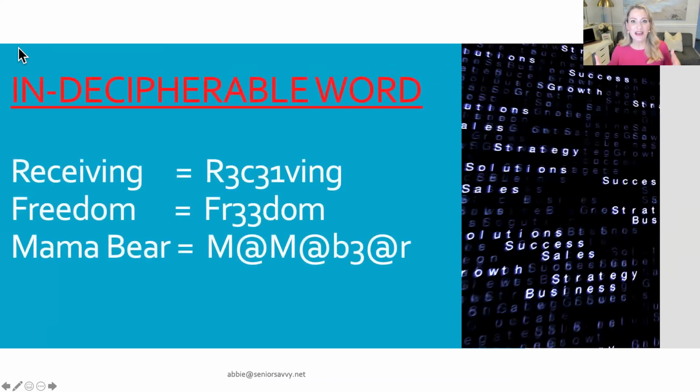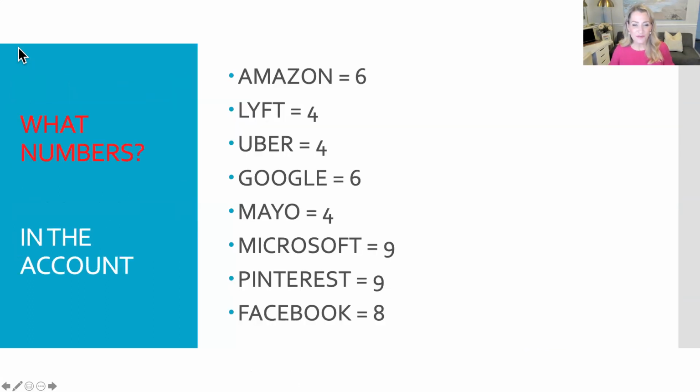So let's now talk about the indecipherable word or passphrase. An indecipherable word is one that you take and you sub in and out numbers or special characters. For instance, you can use the and sign, the at sign, for any A. You can use the number 3 for any letter E. Whatever works for you, if you can remember that you're always going to sub out the letter I for a number 1, that is one step closer to creating a unique and secure password.